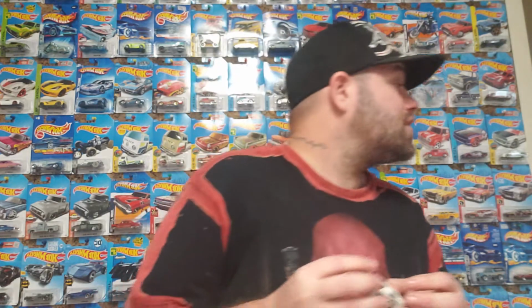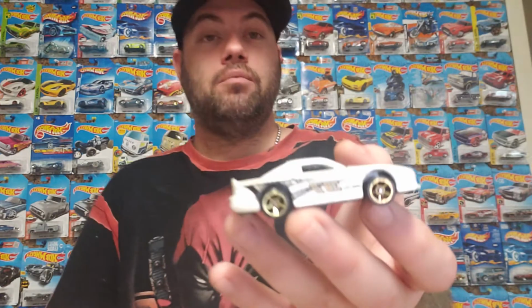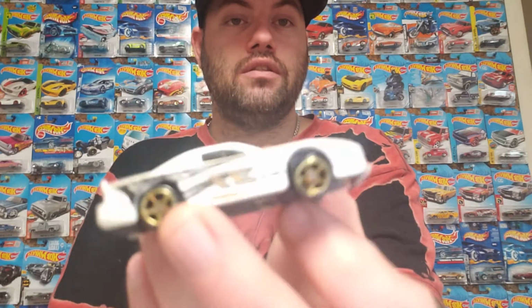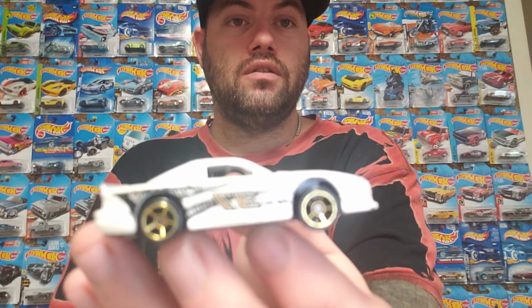Speaking about Ford, here's this Mustang Cobra 97. I actually have a few of them. There's two of them right there in my collection. I'm not sure if this is an exact double or a recolor or a different tampo, but if it's an exact double, I will probably be selling it. Your regular run-of-the-mill 97 Mustang Cobra. Nothing fancy, nothing special. It's just what it is.